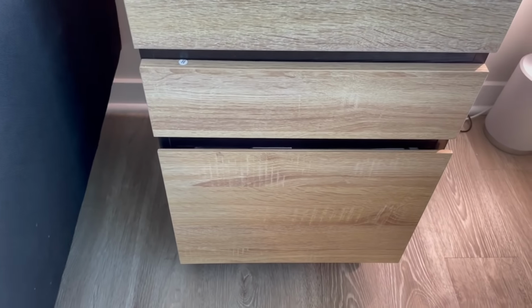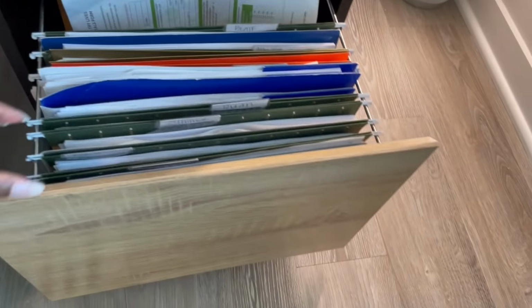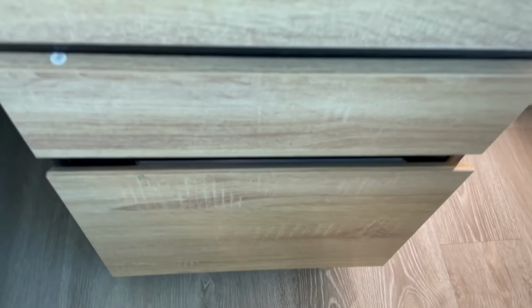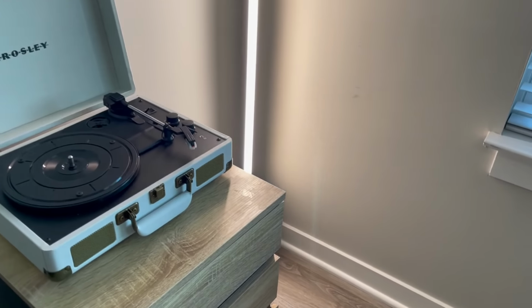Love, love, love this. Love the wood tone of it, and it's really spacious and nice. So we just keep our files and things like that in this bottom drawer, and then other supplies in the other jars. So love that. So in this corner is this super cool and modern lamp by Govee, which is also on Amazon, so definitely check this out.